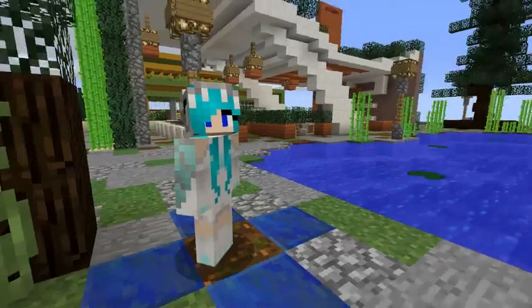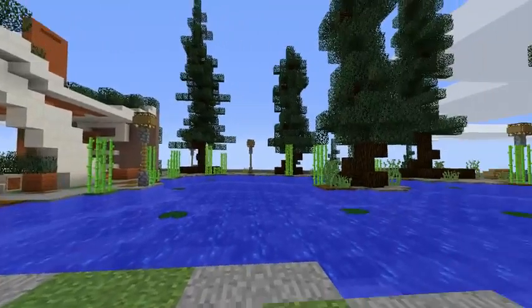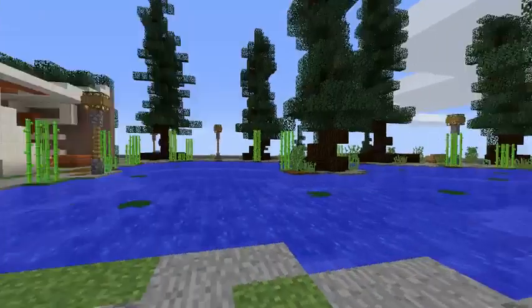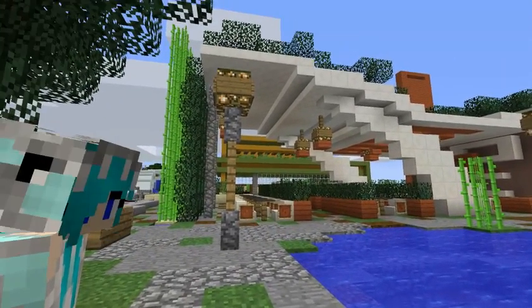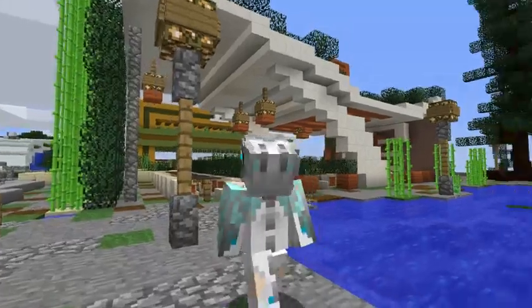I think, since we just arrived here and we have no idea what's going on, we should look around. See this way over here? Yeah. I think there's some stairs or something. Let's go check that building out right there. This one? Uh-huh.